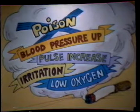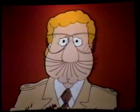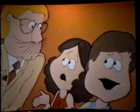Smoke is like poison. Blood pressure goes up, pulse increases, sensitive areas are irritated, and oxygen levels go down. Even if you feel all right, these bad things are happening. We've got friends who asked us to smoke. What do you say if they ask you to smoke again? No, thanks. I do not smoke.